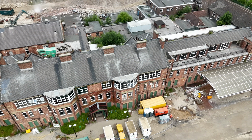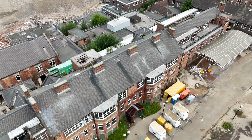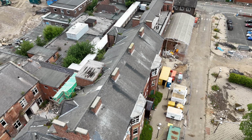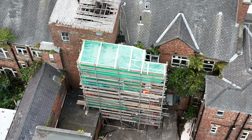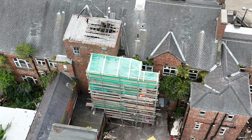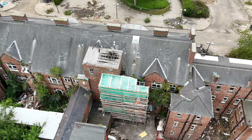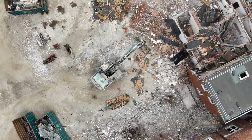Inside the old hospital block, stripping of internal fixtures and fittings is still underway. This is all in preparation for the full demolition, which will follow once the interior has been cleared. At the back of the same block, scaffolding has now been installed to give the workers safer and easier access to the upper floors, a necessary step as the team continues to push forward with the teardown.